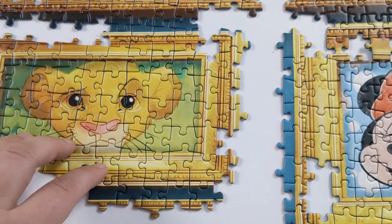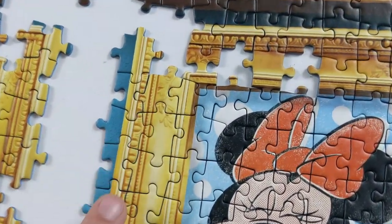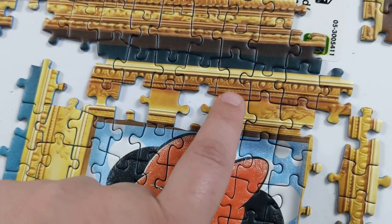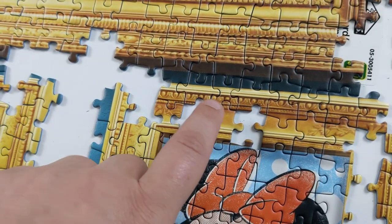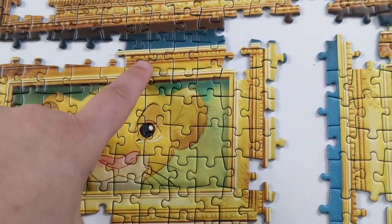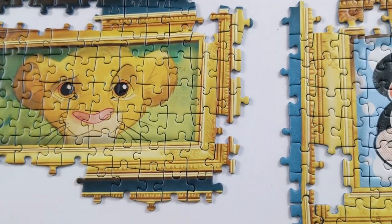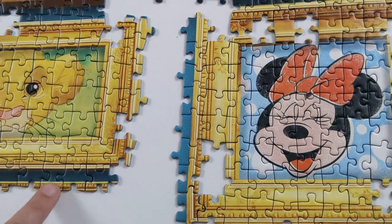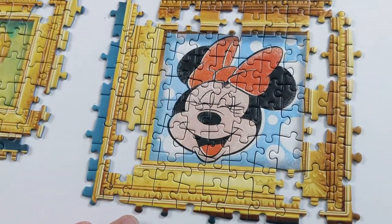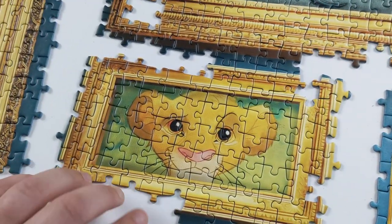And then for the frames for this one, both of these puzzles have this kind of distinctive pattern along the edge of the portrait. And there are also a few more portraits that have this same design. And so I was able to pick out those and build up a section of those. And then once I had a section built, it was a lot easier to figure out what puzzle they go to. But I am still missing a lot of little pieces for these ones. I know they're in the box somewhere.